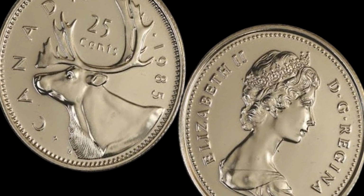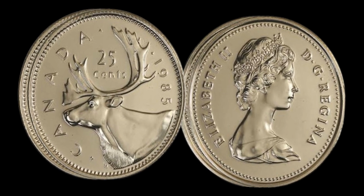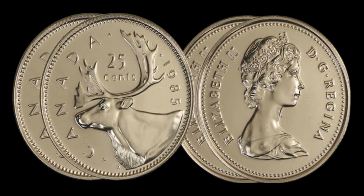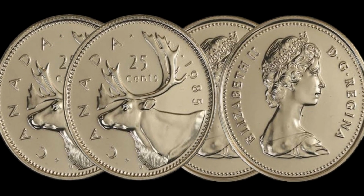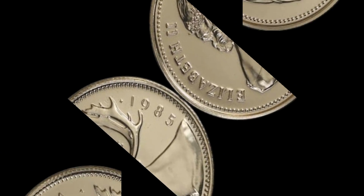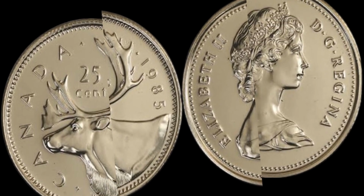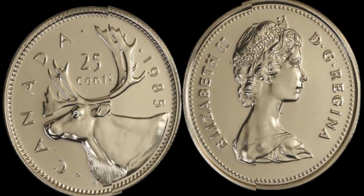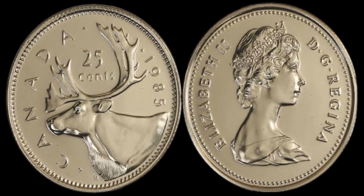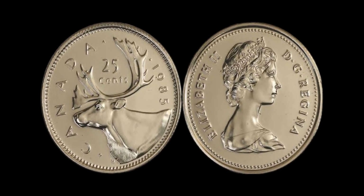The most famous of these rare round coins is the 1985 Canada 25-cent piece in gold, which is believed to be one of only 2 examples in existence. This particular coin was authenticated by the Professional Coin Grading Service, PCGS, and graded as Proof 68 Deep Cameo, making it one of the finest known examples of its kind. It is truly a remarkable find and a testament to the incredible craftsmanship of the Royal Canadian Mint.